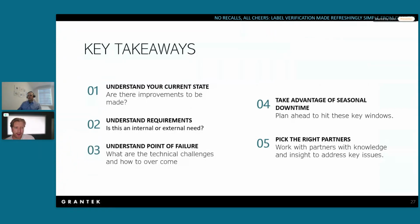Okay, so let's wrap up with some key takeaways here. First of all, understand your current state. Are there improvements to be made? Be honest about your current capabilities and vulnerabilities. Secondly, understand your requirements. Is this driven internally or externally? The approach might be different, but the urgency could very well be the same. So it's good to know where the drive is coming from. Third, understand your points of failure. What are your technical challenges, and how do you overcome them? Each line is different, and solutions might need to be tailored accordingly. Even two cartoners that might look identical on the outside, the approaches to them could be different and need to be tailored that way.